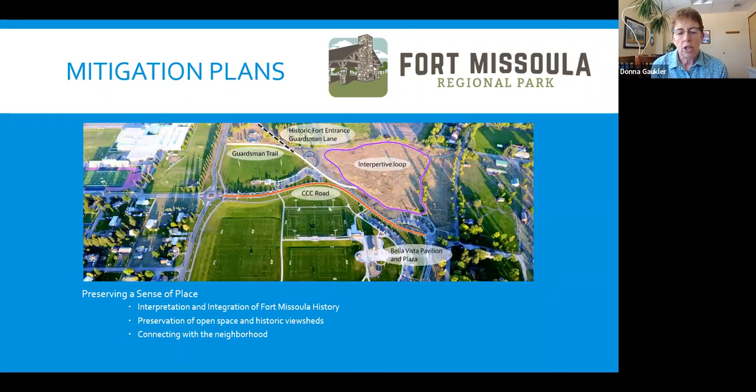So part of the mitigation, we acquired the land in 1995 using general obligation open space funds, which were voted upon by residents of Missoula, including buying 100 acres from the state, University of Montana. We are looking to preserve a sense of place through interpretation, through preservation, and through connection.